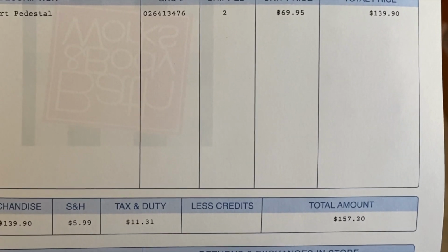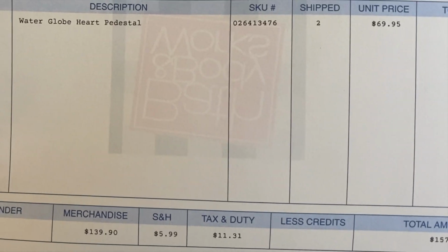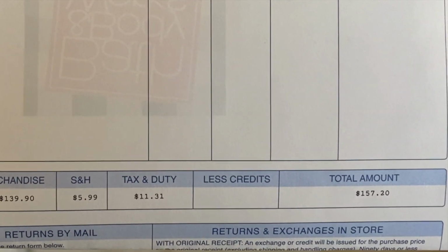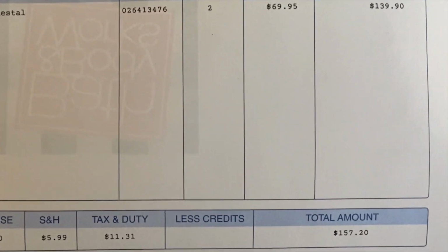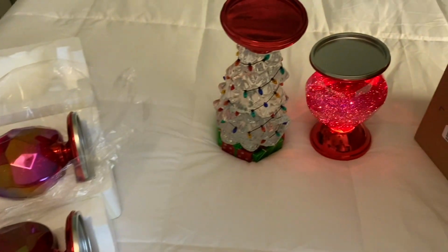So there it is. I wanted to show you the receipts, but I didn't want my credit card or anything to show up on here. But there you go. You guys see the full price I paid right there. I even paid shipping and handling, just the regular $5.99. Maybe I'm going to be out of the $5.99. But yeah, that is all that I have for you guys today.